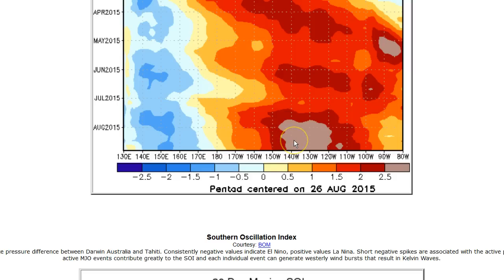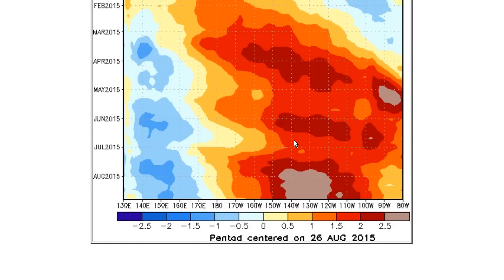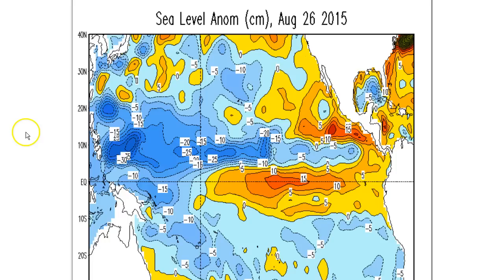So this is the strongest Kelvin wave so far, probably since the last super El Nino. I don't recall seeing one this strong even in the 2009-2010 El Nino. So this is all very good news. Piles of warm water that has already been transported east or is in flight. And yet one more view.